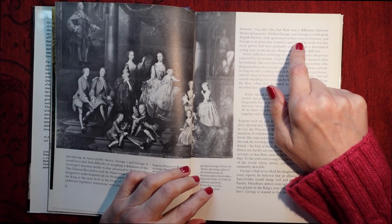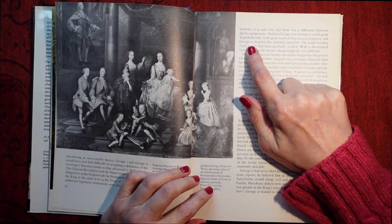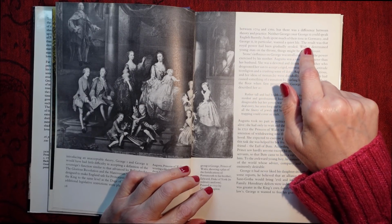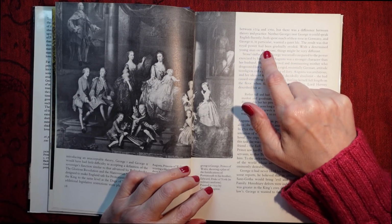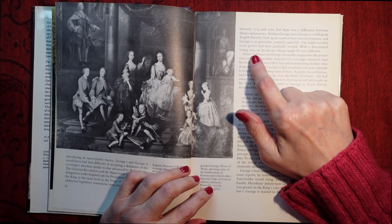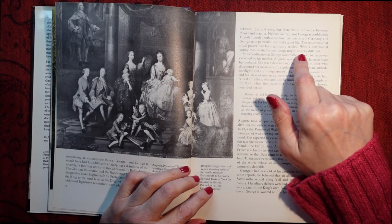Both spent much of their time in Germany, and George II in particular wanted a quiet life. The result was that royal power had been gradually eroded. With a determined young man on the throne, things might be very different.